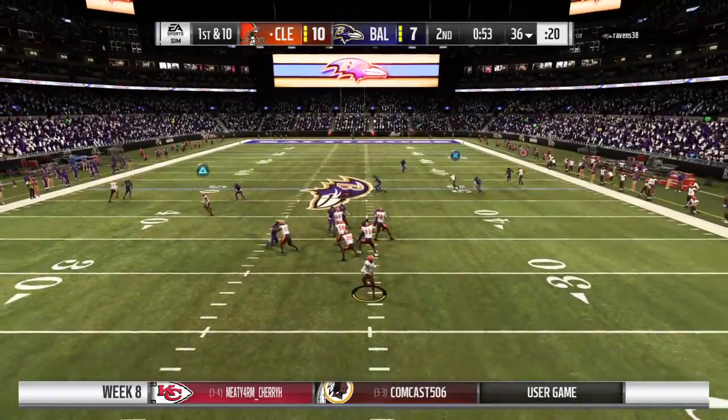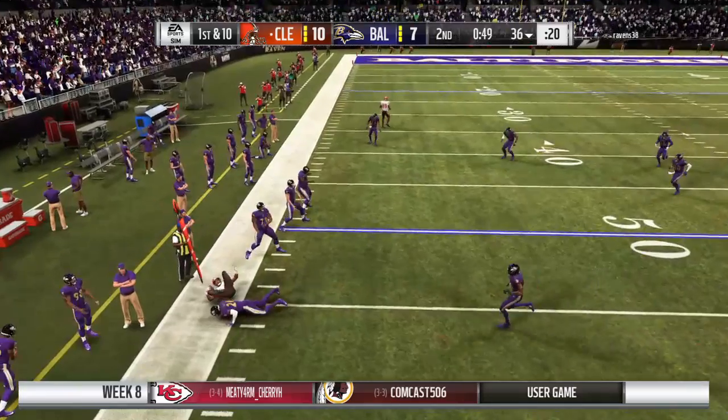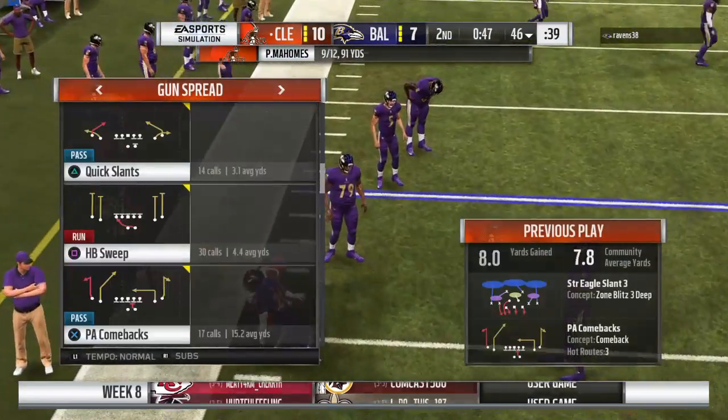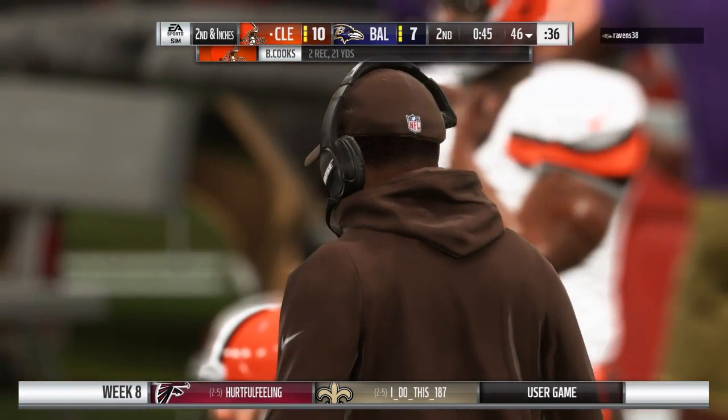They go play action here on 1st down. It's caught left side by Cooks, and he'll be taken down at the 46-yard line. 10 yards on the pickup there, and it'll be 2nd down.